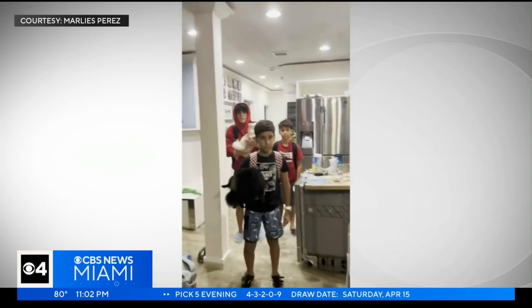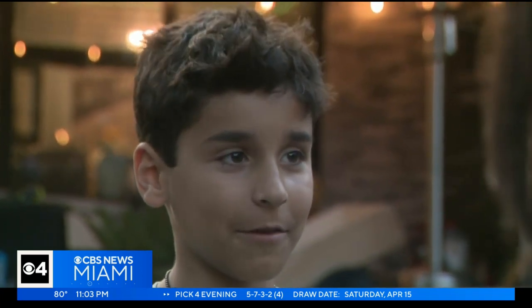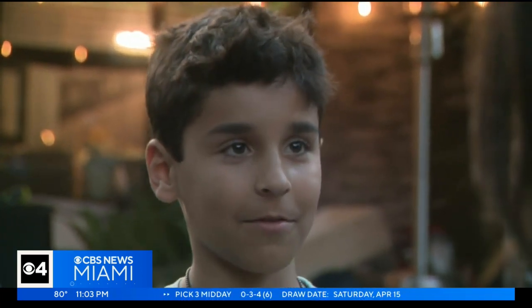Wednesday night, the water in her home was so high, Perez and her sons were forced to jump out of their kitchen window to escape. The water was like up to here. It's like, I didn't know if I was gonna survive or not. The window, it was really high from the water, so I had to make a high jump, and the water was very high, and it was almost up to my neck.